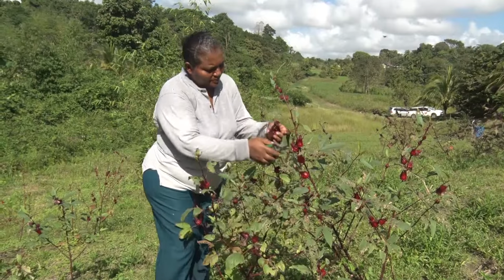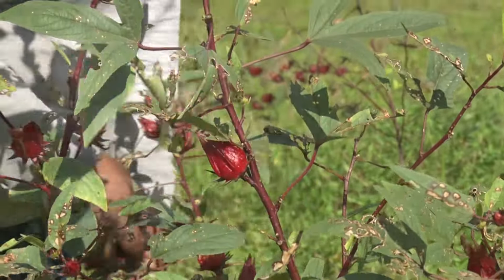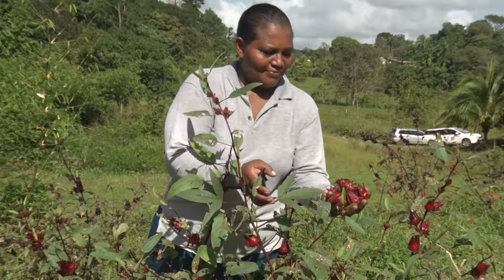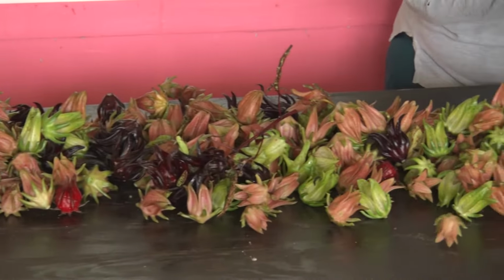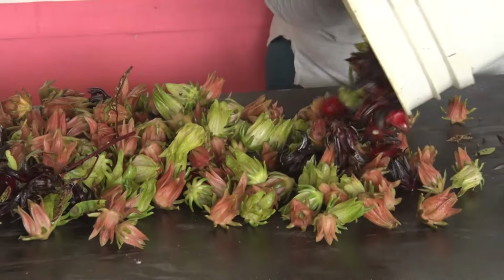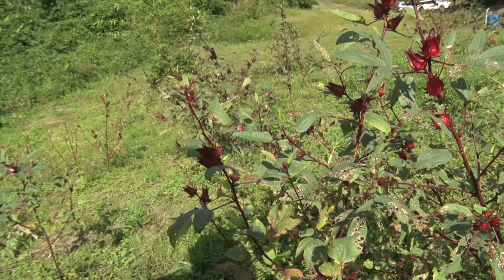Sorrel is Christmas. You know, everybody looks forward to a glass of sorrel, whether it be black, white, pink, red. Everybody looks forward to having sorrel for Christmas. For Sharon Roop Singh, a hobby of planting sorrel in 2016 has turned into supplying companies. Her business, Rosella Rosella's, is now in its peak season of Christmas, but the process for these delicate plants starts at least 3 to 5 months before harvesting from her Coal Mine, Sangre Grande estate.